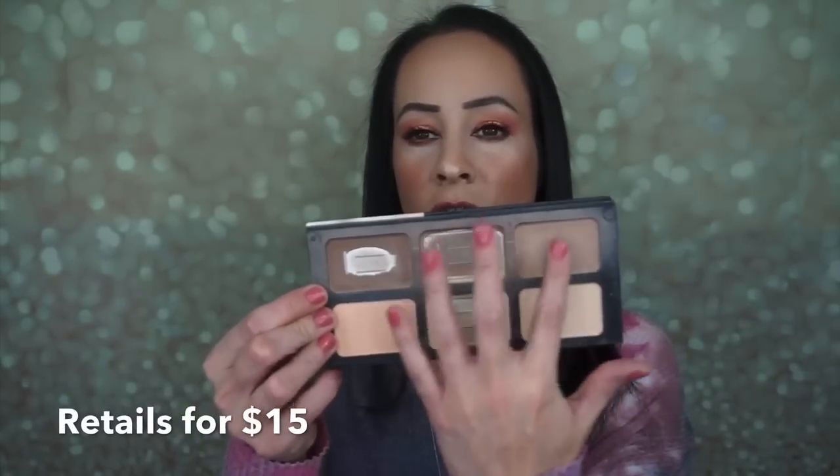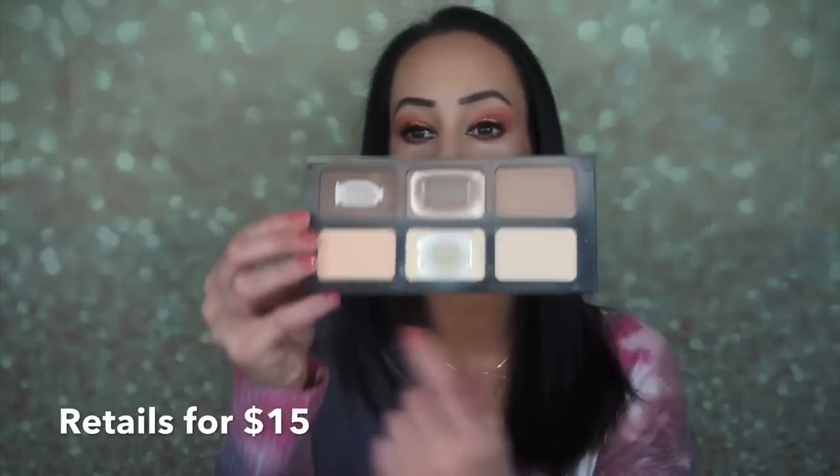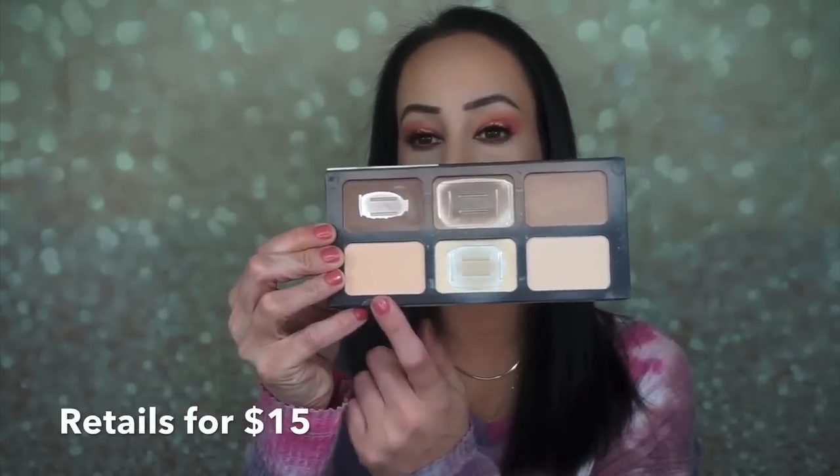You can see what I've used the most. I actually have stopped using these. I no longer use these bronzers anymore. Not that I can, because they're almost gone, but I don't really use these anymore. But I do use these 3 powders.